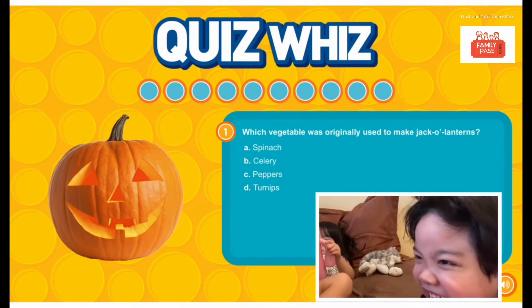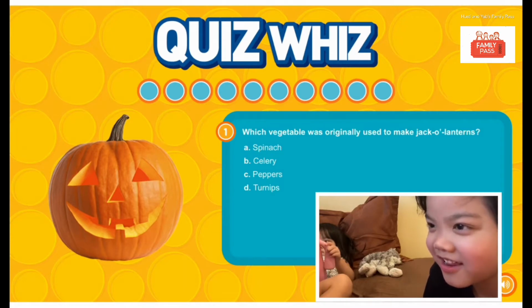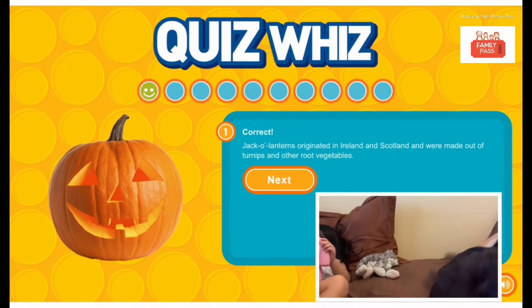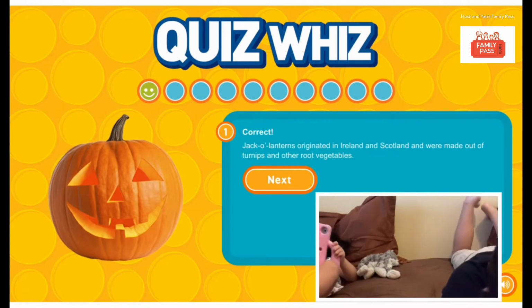Which vegetable was originally used to make jack-o'-lanterns? Turnips. Turnips? Yeah! Okay, let's see. Correct! Yay! We made it! Next question.